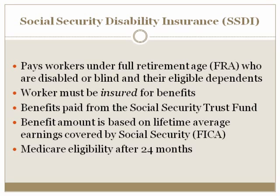All benefits are paid from the Social Security Trust Fund, and the benefit amount is based on your lifetime average earnings covered by Social Security. Currently, the average disability benefit is about $1,064 a month. And if you are approved for Social Security disability, Medicare eligibility is automatic after 24 months of receiving benefits. You do not have to apply. It will happen automatically unless you choose not to accept Medicare.